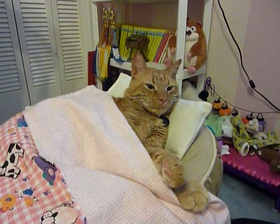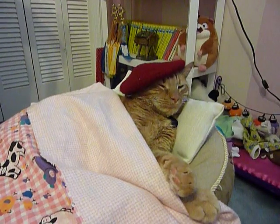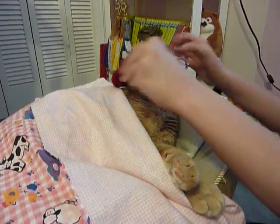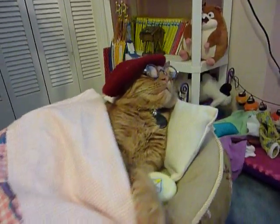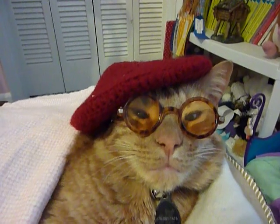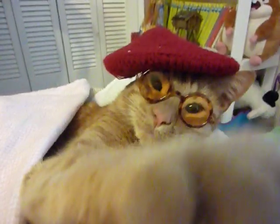And then, on those days when you're feeling a little bit more casual, classy, go for this French beret and glasses. Quite lovely. Looks like Jack Benny. Who's he? No photos, please.